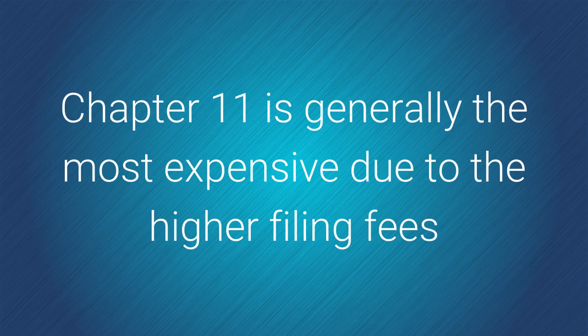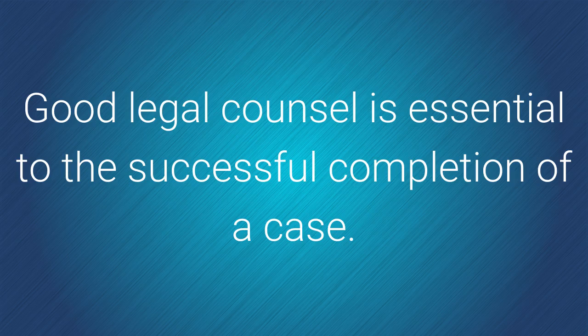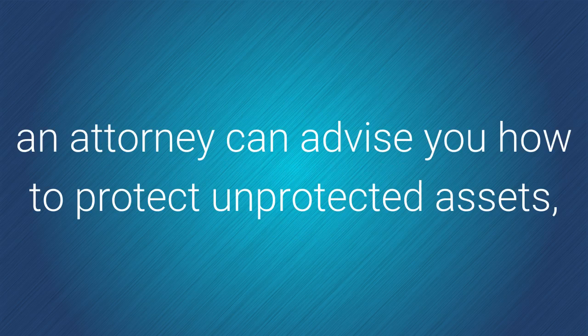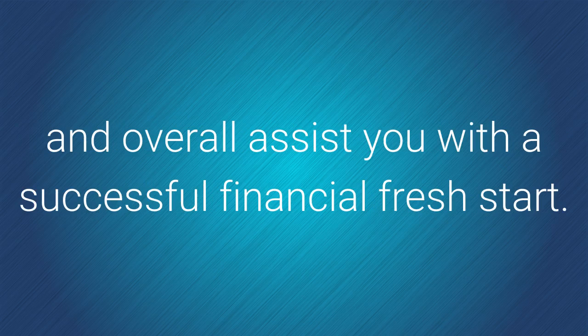Chapter 11 cases generally are the most expensive because of the higher filing fees that the court charges and because of the cost of the legal work involved due to their complexity. If all of this seems a little overwhelming at this point, relax. Good legal counsel is essential to the successful completion of a case. In many cases, a good attorney can advise you how to protect unprotected assets, time the filing of your case in order to qualify for the best chapter that fits your needs, and overall assist you with the successful completion for a fresh start. Also, it's important to remember that the cost of an attorney generally will fit into most persons' cash flow when you take into account that you can stop paying almost all of your creditors immediately with the help of your attorney representing you.